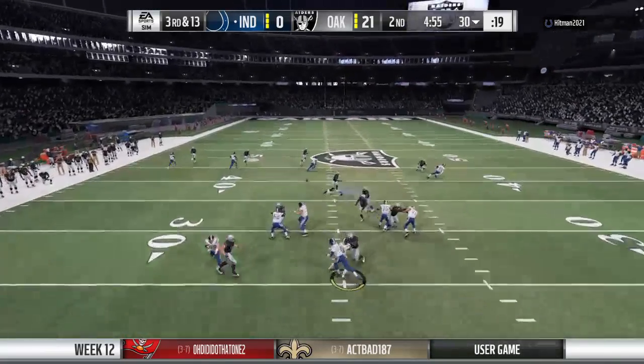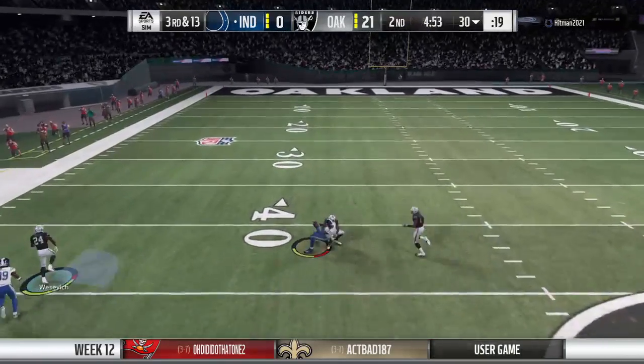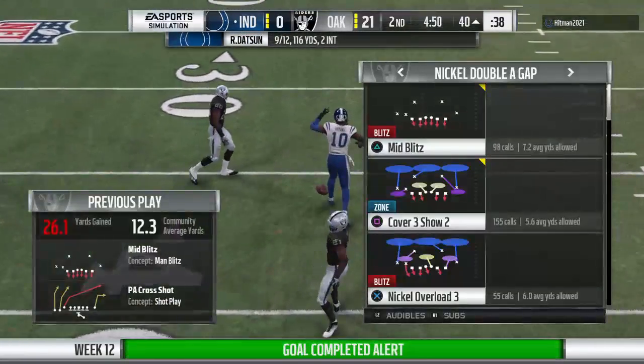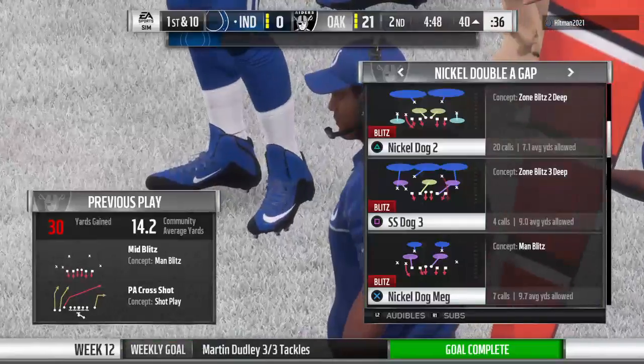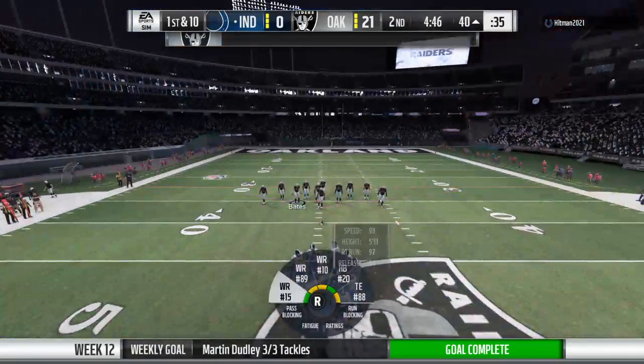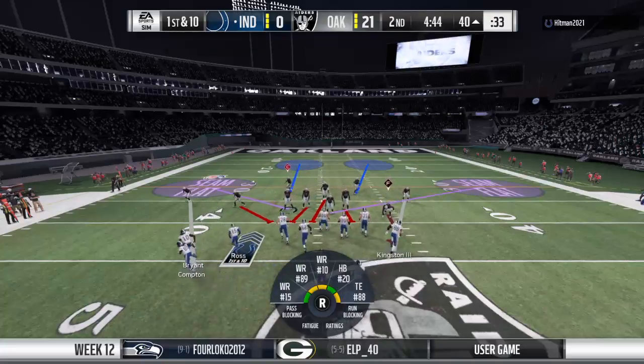A play-action fake. They'll look to throw. Out left side here to Bryant. And he takes this one all the way across midfield into enemy territory down to the 40-yard line. Give him 30 yards there.